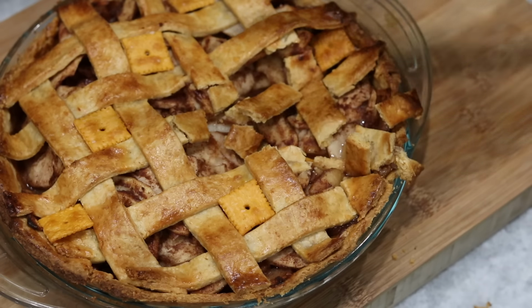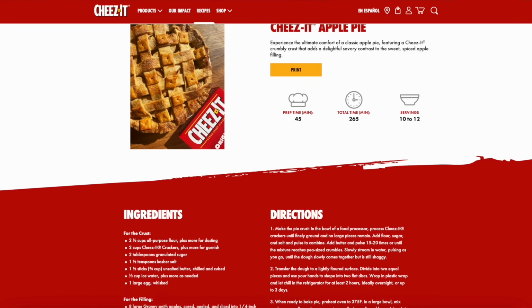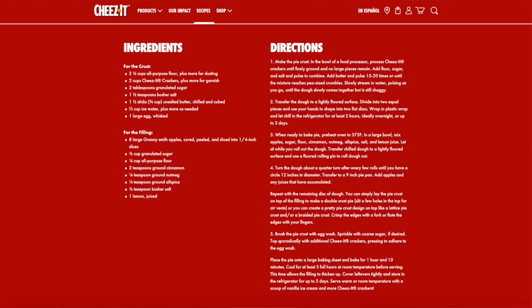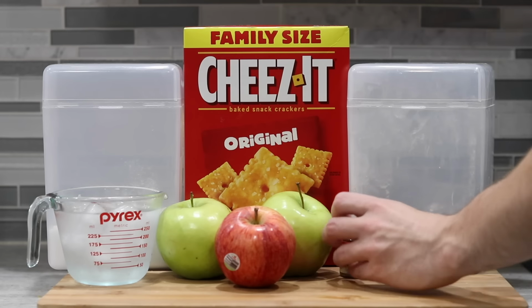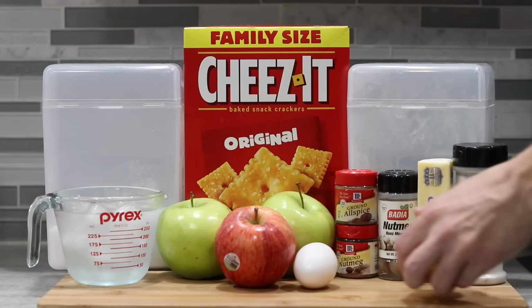And for today's final dessert course, I discovered something that I was equally traumatized by, as with the milkshake. It looks like the brainchild of a mythical Chef Josh, or somebody who was heavily inebriated. It is the ultimate Cheez-It Apple Pie, and to make that, I grabbed some sugar, Cheez-Its and flour, ice water, a bunch of apples, and cinnamon, nutmeg, and allspice, some butter and salt, 1 egg, and a lemon.